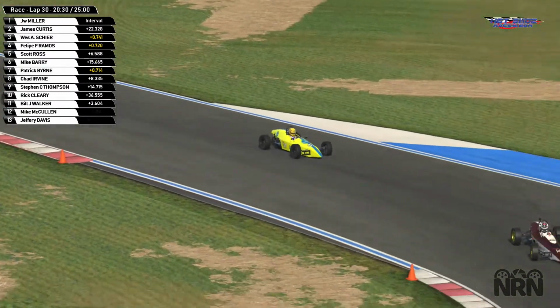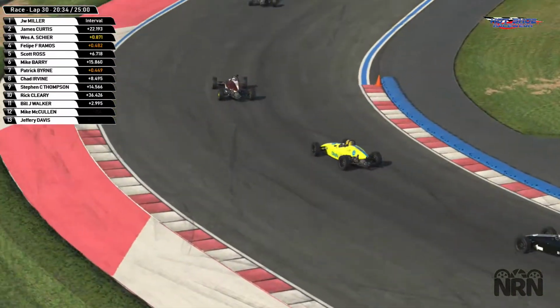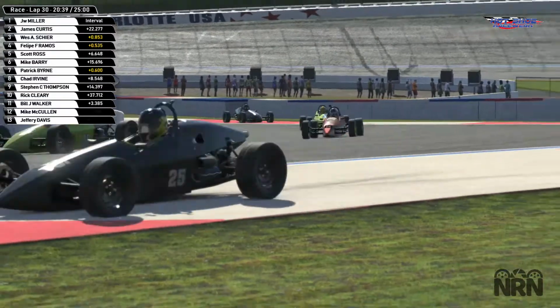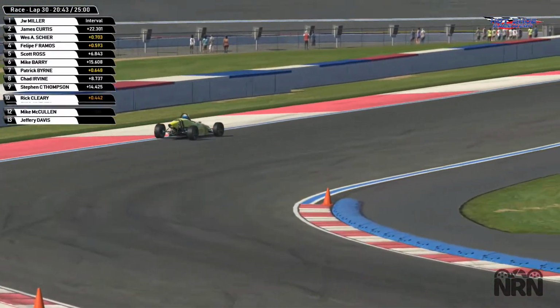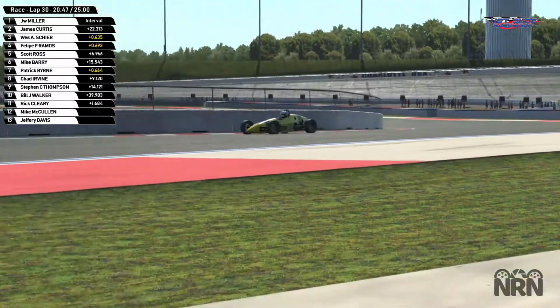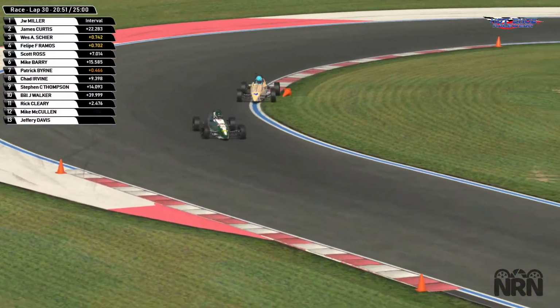Felipe Ramos in the 37. The Banana up to 4th, up 3 from where he started this race. Scott Ross runs in the 5th position. He is up 4. Mike Barry is down 1.